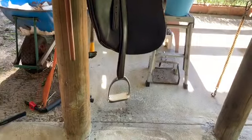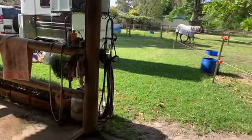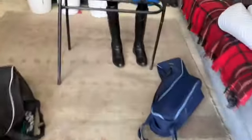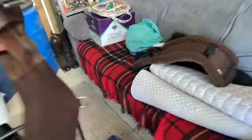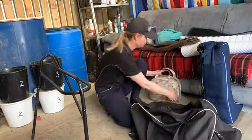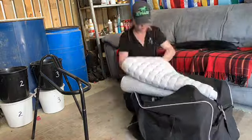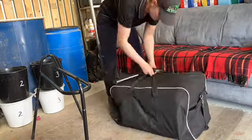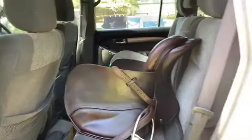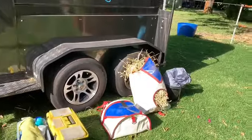Right, so my saddle's nice and clean. I've hung my bridle up there to ride her in it afterwards. Given my boots a little spruce up. Gonna put them back in the bag. Put my cover on my girth. And then I will pack the bag. Right, so my saddle's in, ready to go, and now I just have to pack up all this stuff.